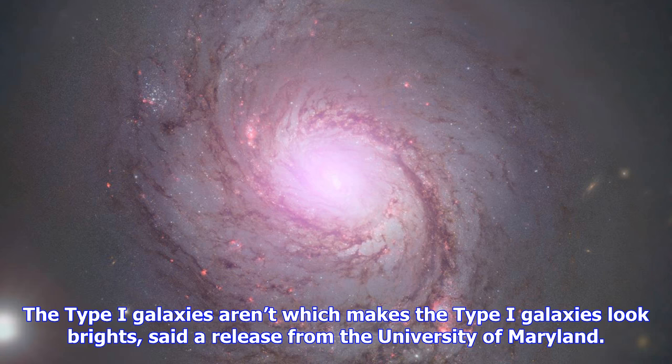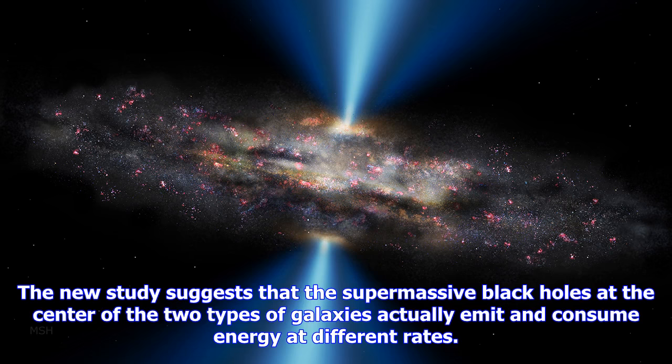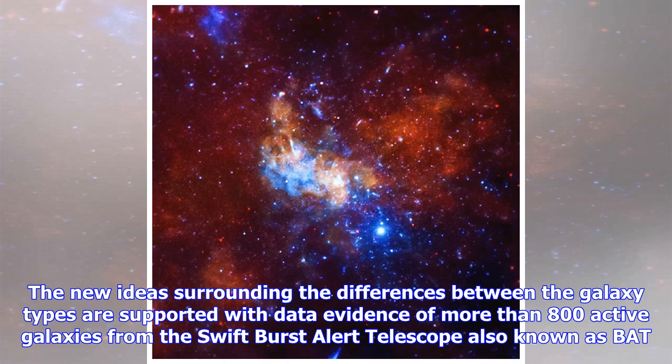The new ideas surrounding the differences between the galaxy types are supported with data evidence of more than 800 active galaxies from the Swift Burst Alert Telescope, also known as BAT. Then they looked at those same galaxies with a dozen ground telescopes to measure the mass and growth of the active nuclei in the galaxies, said the University of Maryland release. The observation and analysis of the data started nearly 10 years ago when co-author on the study Michael Koss was still doing his doctoral work at the university. He spent nights observing several galaxies a night so that the researchers involved could eventually come to their final conclusions.